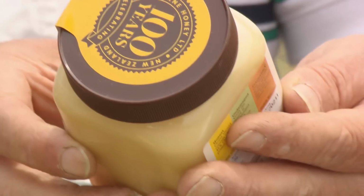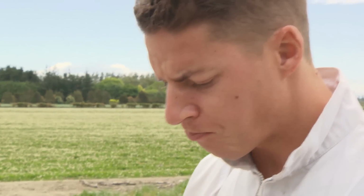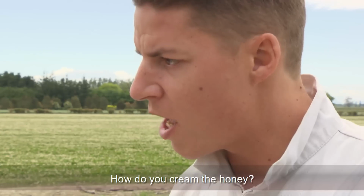Okay, so you'd like to try some? I would love to. That's sensational. It's exactly what I tried out there, except the consistency and texture is a little bit different. That's because this is a creamed honey. Absolutely beautiful. So how do you cream the honey?